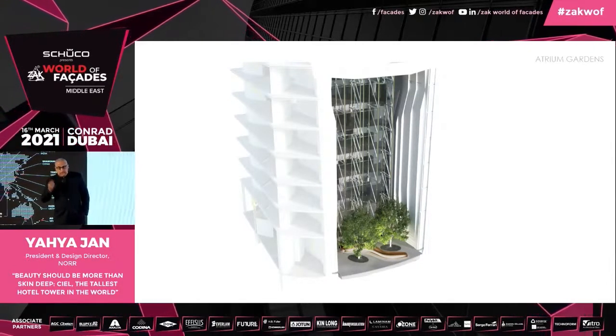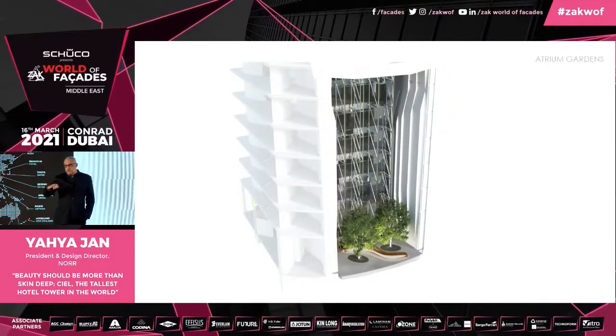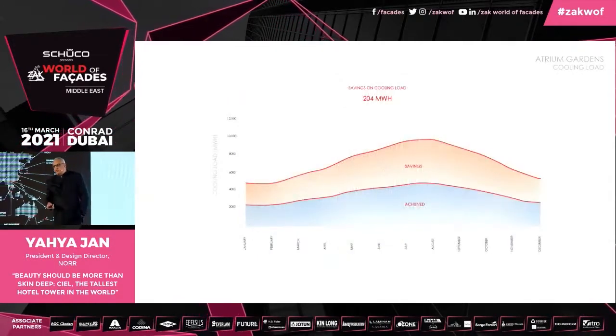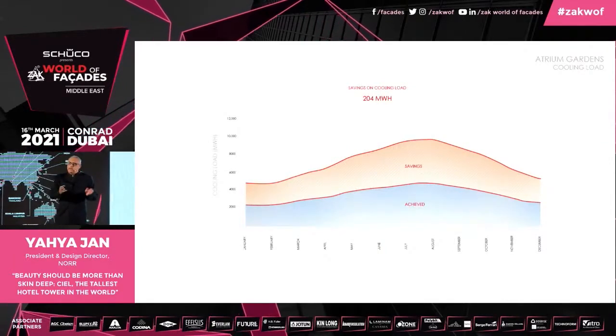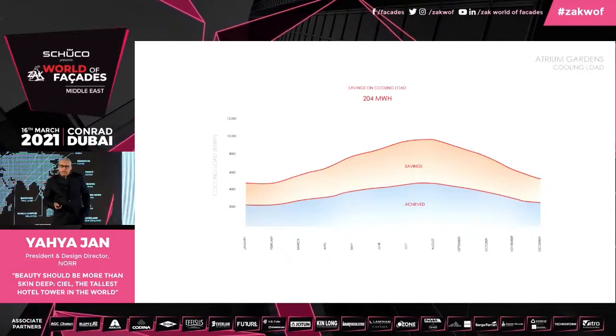Now, the atrium gardens are a really exciting part of this project. There's 12 of them, these gardens. And these gardens are for the use of the hotel and the guests. We are still programming them. We're trying to decide which garden does what. So there's going to be real use in these.